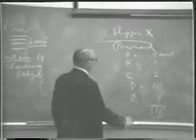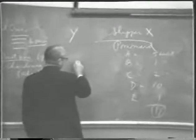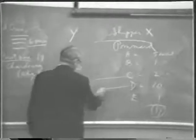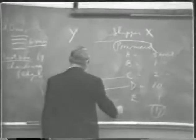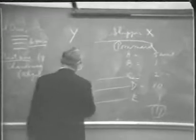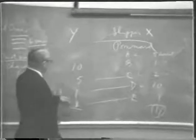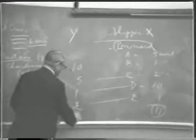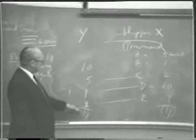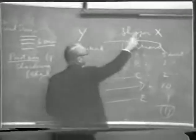expense. Shipper Y over here does not buy anything from A, but he buys 10 barrels from B. He buys 5 from here, he buys 1 from here, that's 16, he buys 2 from here. So he gets these, let's say 19 cases, he buys 3 from here. So here we have 3, 4, 9, 19. He's got 19 barrels, 1,000 gallons, 200 cases of wine, but his Pomar is not going to be the same as the other guy's Pomar.